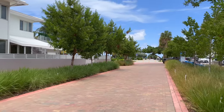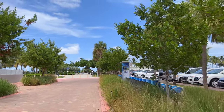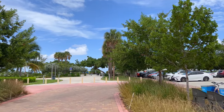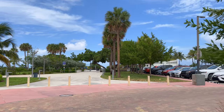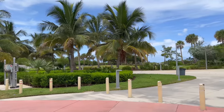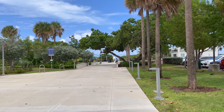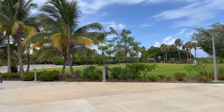Now I'd like to go down over here. Check out the beach. Pretty good sized parking lot. Also a nice park here. It's got palm trees and a wide green lawn.